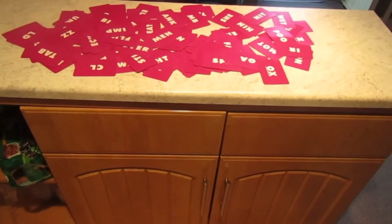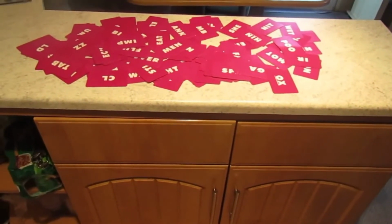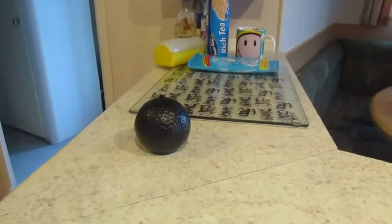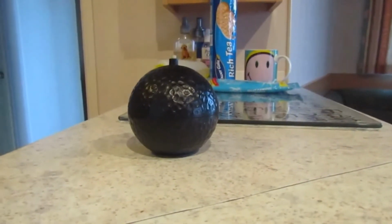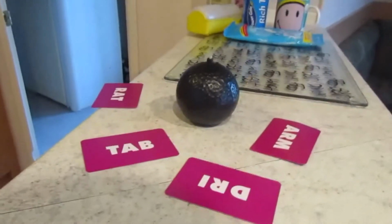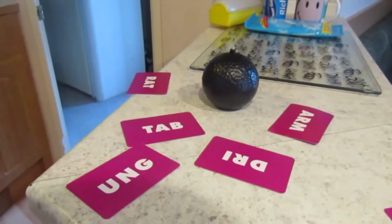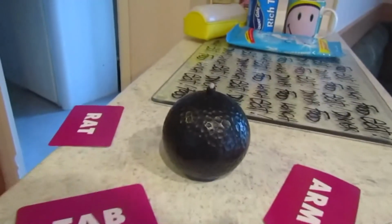Words. We all use words. Words are the most powerful thing the human race can do to communicate with each other. There are lots of words on pink cards as you can see. Now this is a bomb. This bomb will go off if I do not find the right combination of words. I need to put the right ones together. I need to spell out a certain combination just by guessing words. It's quite horrible really. But if I get the right combination, I will stop the bomb.